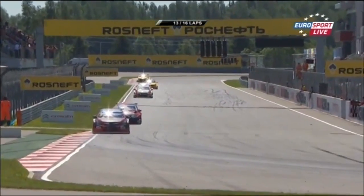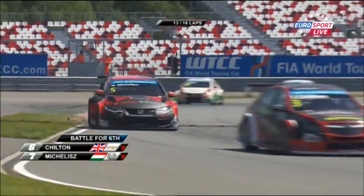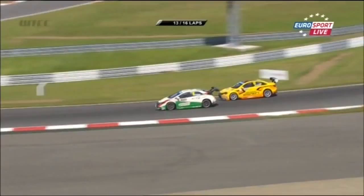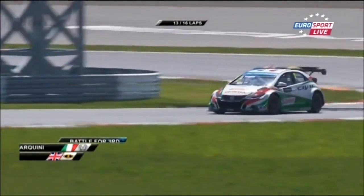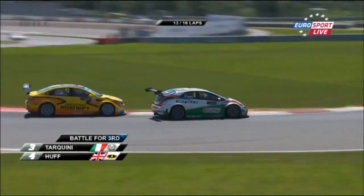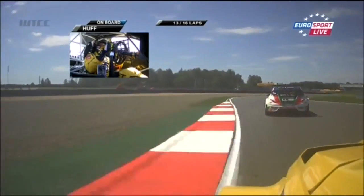And then Thiago Monteiro, Sebastian Loeb, Chilton and Michelisz, the two red and black cars, working together as one unit in the air. They're still not catching Mar Sitchin. You can see that Michelisz is having trouble getting the Honda turned in there, and that's Huffy. That is Huff on Tarquini. Tarquini may be having the same problems in corner 1 and 2 as we saw from Michelisz. Huffy had a mega lap on the previous lap there. I was just looking at the times just as this battle kicked off.